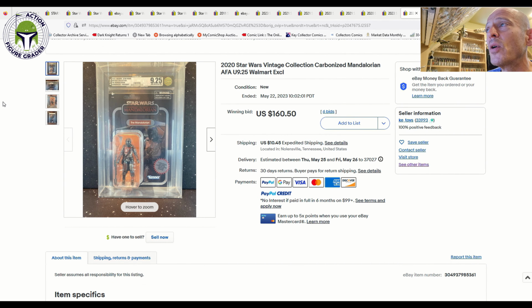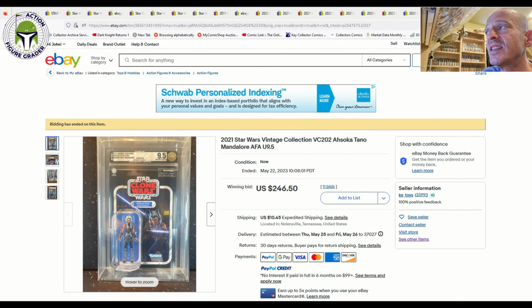This is a 9.25 uncirculated carbonized Walmart exclusive Mandalorian. Very tough to get this one in an uncirculated designation, obviously, because someone had to have gotten their hands on a whole shipper case of these Walmart exclusives. So not many of these floating around is my guess. That one sold for $160.50 plus $10 shipping.